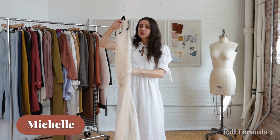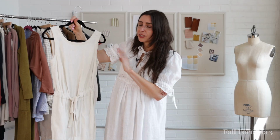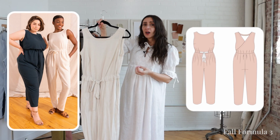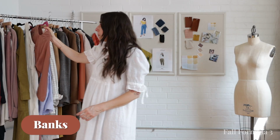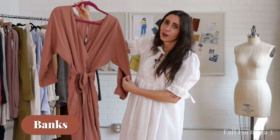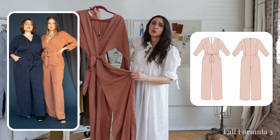This is the Michelle jumpsuit, and it has this beautiful surplice bodice at the back. This jumpsuit doesn't have sleeves, so this is a great option for layering a long sleeve knit top underneath. I think the Alice would look amazing under this. And the Banks jumpsuit has these long dolman sleeves, which are great for fall. It also has these dramatic wide legs, so that makes it a little bit more of a dressy option for you.